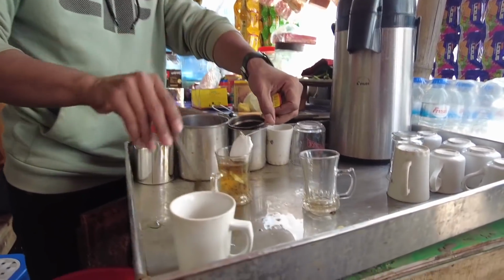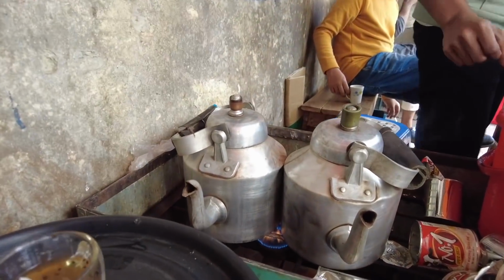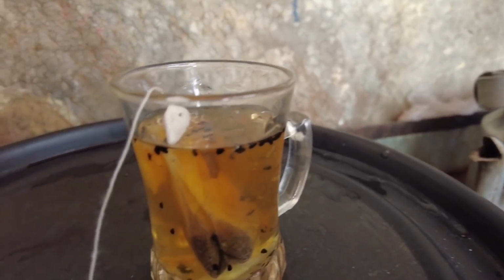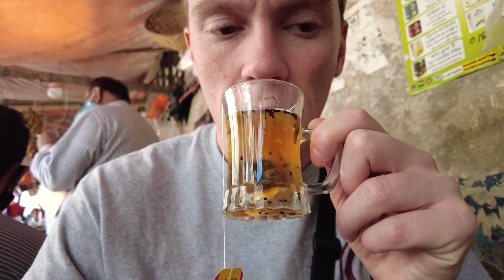Wow. Thank you. Dhanyabad. Okay, it looks so good. Look at all the seeds swirling around. It smells so good. I feel like I'm gonna burn my face off if I drink this right now. It is black sesame in there. Really cool. I've never had that. It's very good. Okay, I'm gonna try to go back into the fish market.